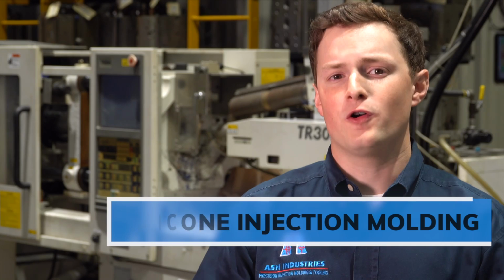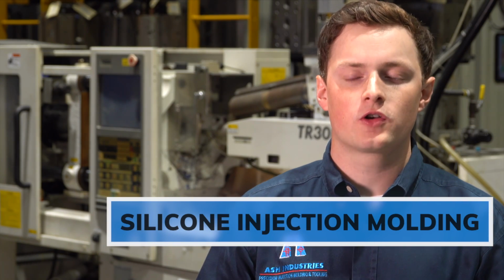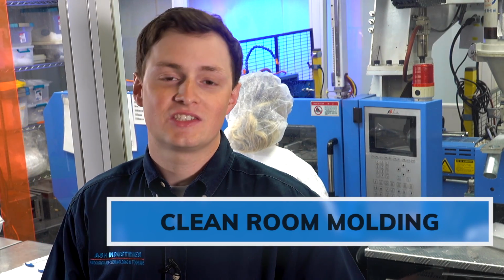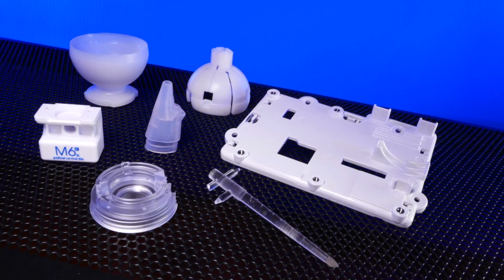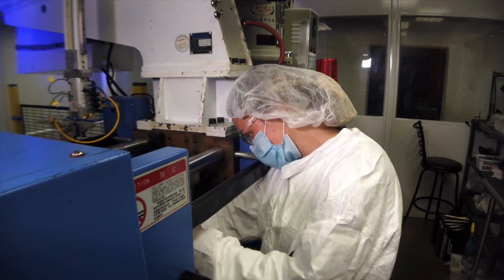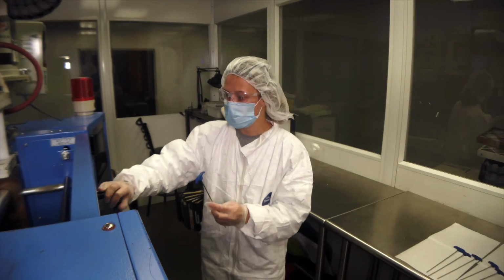Behind me is our ultra high precision silicone injection molding machine. Silicone offers a high durability, high heat resistance, and it's biocompatible. We're standing in an ISO Class 7 clean room. We mold all sorts of medical parts. Some are implanted into the human body, and it is absolutely critical we mold them in an environment like this.